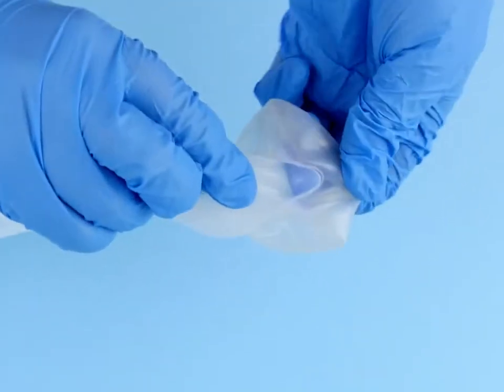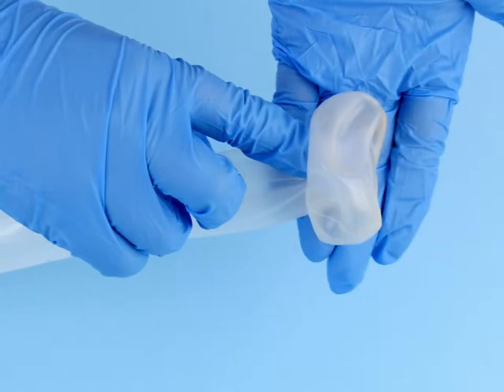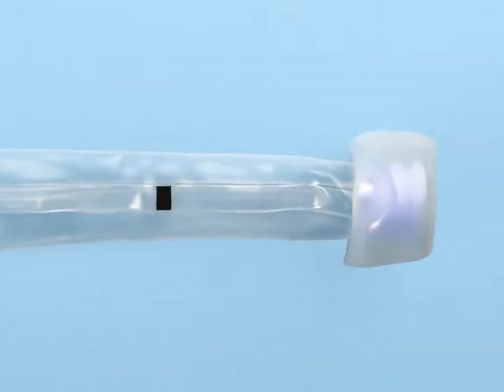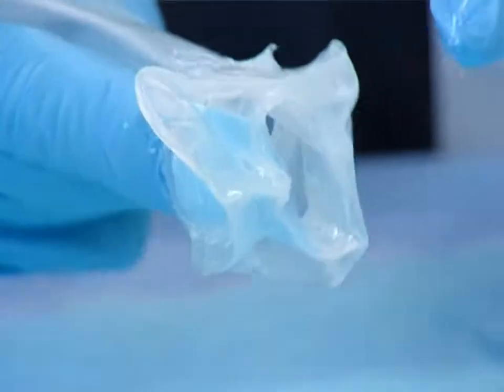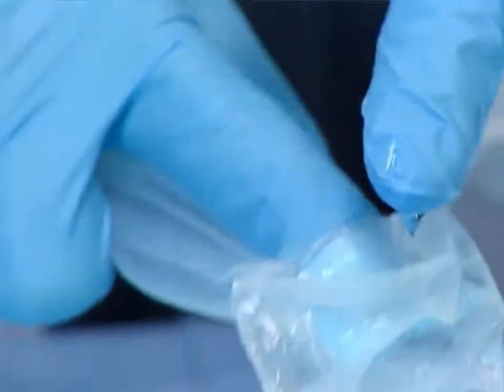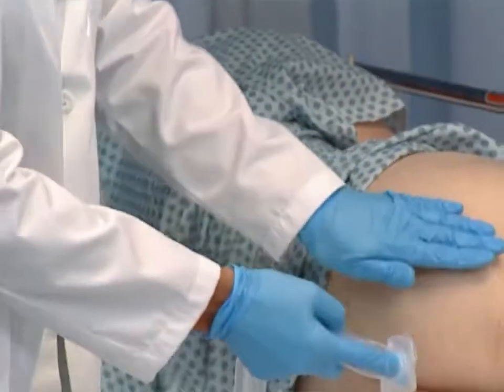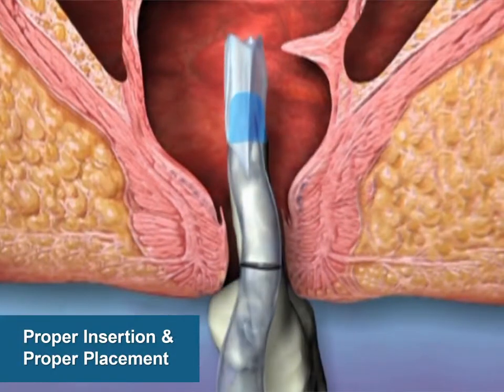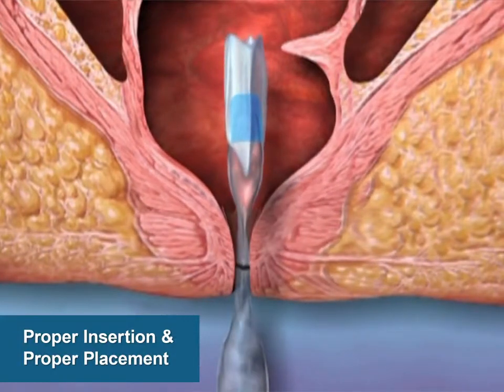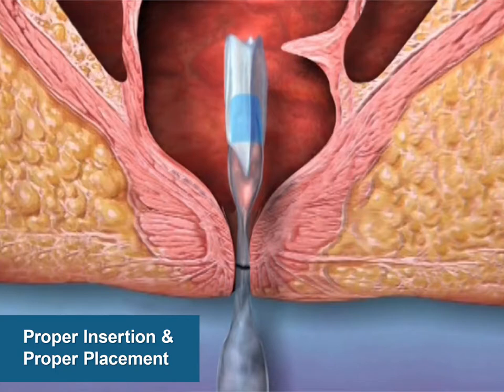Insert a lubricated gloved finger into the blue finger pocket for digital guidance during device insertion. The blue finger pocket is located above the position indicator line. Coat the balloon end of the catheter with lubricant. Using the finger in the pocket of the balloon, gently insert the balloon through the anal sphincter until the balloon is beyond the external orifice and well inside the rectal vault. The finger may be removed or remain in place in the rectum during initial balloon inflation.